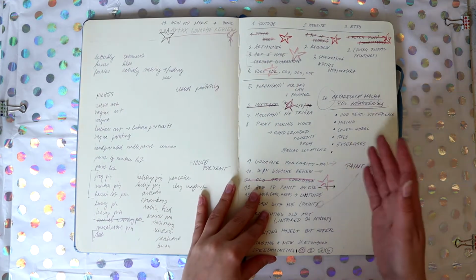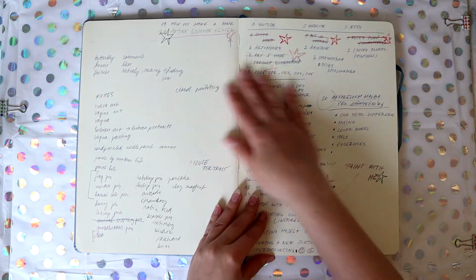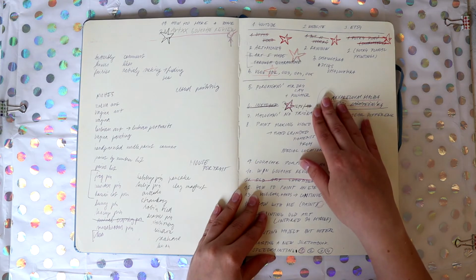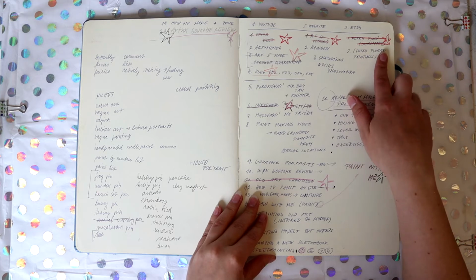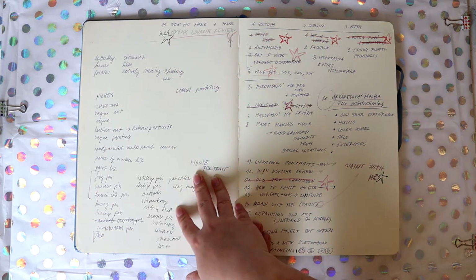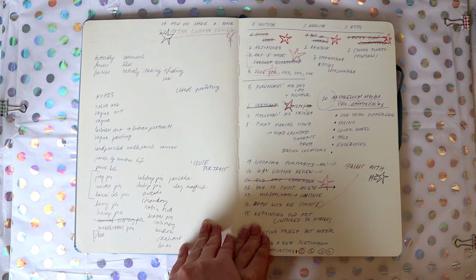Here is a double spread where I wrote down my video ideas last year, and those with stars are those which I posted. The left page is mostly SEO research for possible products and niches.